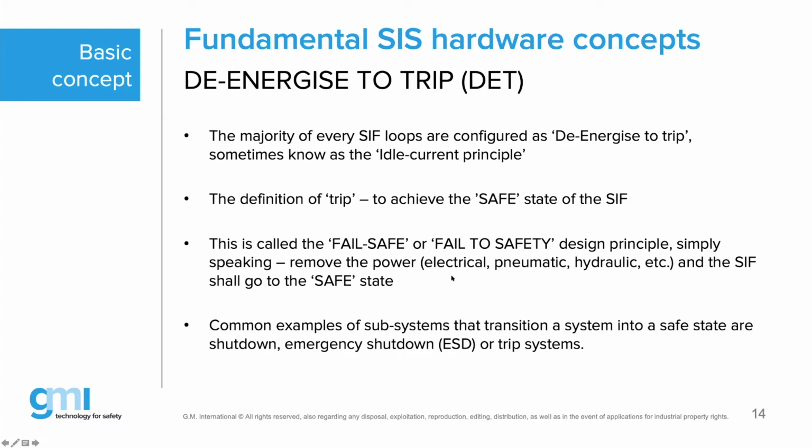Removing the power is typically known as removing electrical signals, removing pneumatic signals, or even removing hydraulic signals. But the basic principle remains the same. We want to go to a safe state, and the safe state of your safety instrumented function is designed such that it needs to be able to bring the process into a condition where the hazard can no longer evolve into becoming a risk.